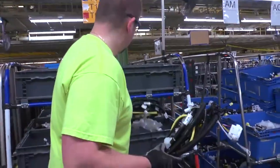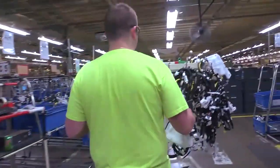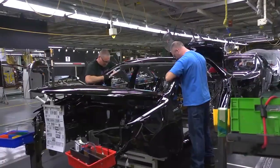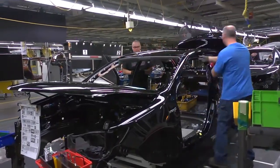Using our just-in-time system to minimize inventories and floor space, the plant typically stocks on-site only the parts needed for about 3 hours of production. Kitting lets team members focus on a quality installation. Every team member contributes to Kaizen.